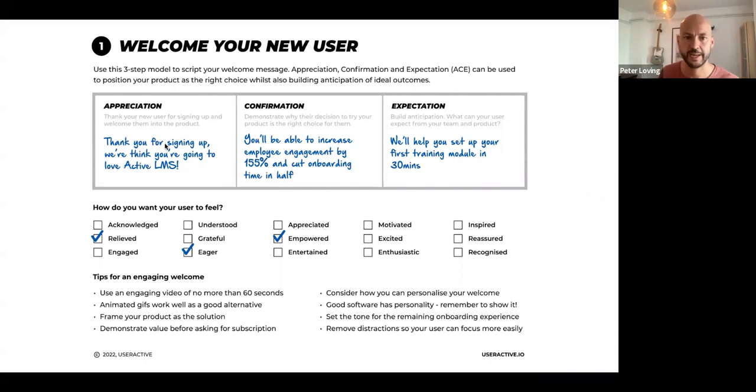So for the first step, for appreciation, you might just say, thank you for signing up. We think you're going to love Active LMS. During the confirmation, you want to give some kind of reason why Active LMS is the right choice for this user. So you're trying to reinforce their decision to give your product a free trial. For example, you'll be able to increase employee engagement by 155% and cut onboarding time in half. That's a really powerful message. It gives the stats and it gives the user some kind of expectation or anticipation of improvement that they'll benefit from for the software relating to pain points they have.